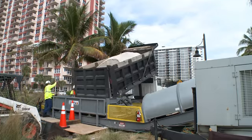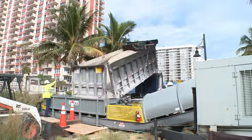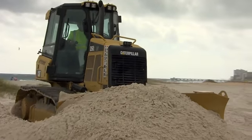The conveyor system has the capability of dumping 27 trucks in an hour, with each truck carrying approximately 22 tons, totaling about 600 tons an hour. 88,000 cubic meters later, the beaches of Broward County will be renourished, restocked, and ready for the annual onslaught of tourists looking for some fun in the sun.